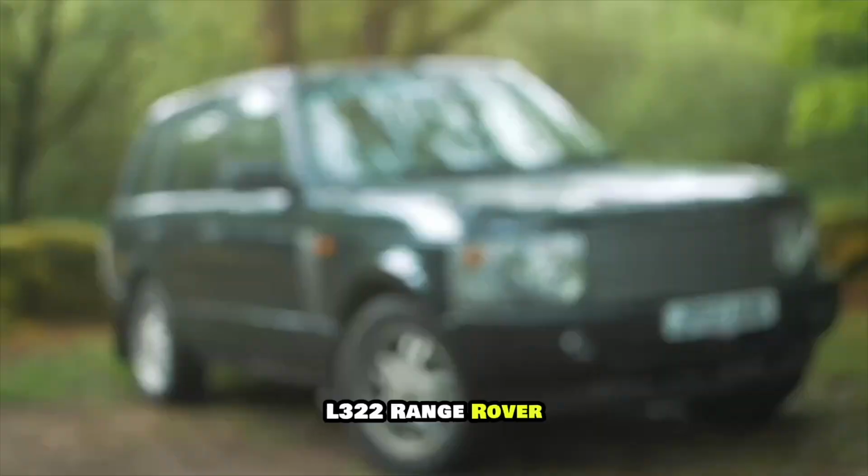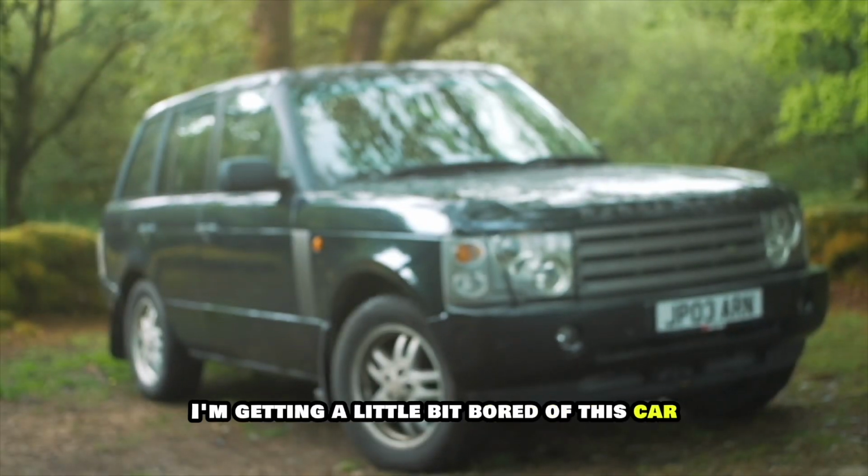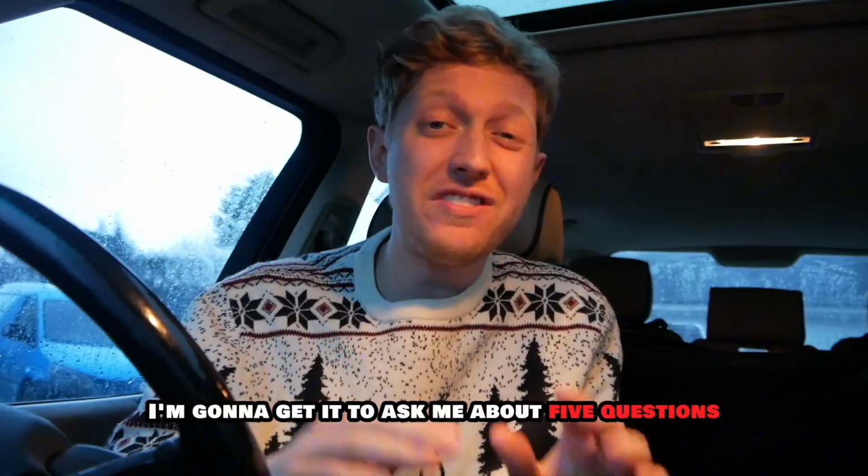You join me at my L322 Range Rover. I'm getting a little bit bored of this car. I need something to tinker with, and I'm going to be asking ChatGPT to find me that next car. I'm going to get it to ask me about 5 questions, and it's going to kind of decide what car I should buy based on my budget and what I'm looking for.